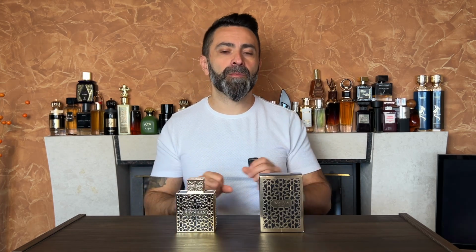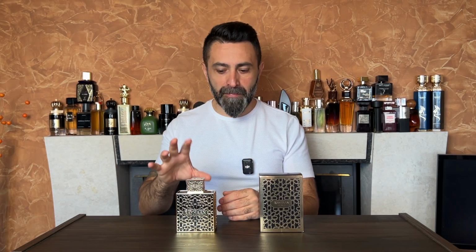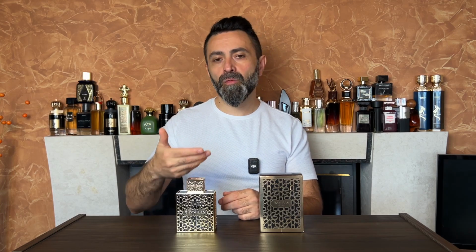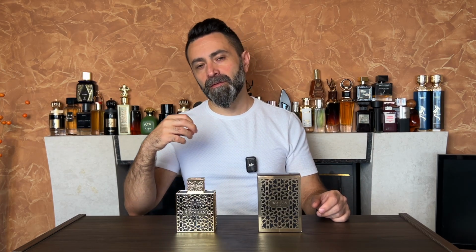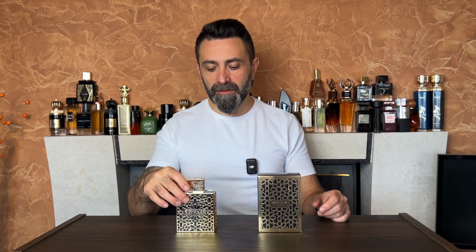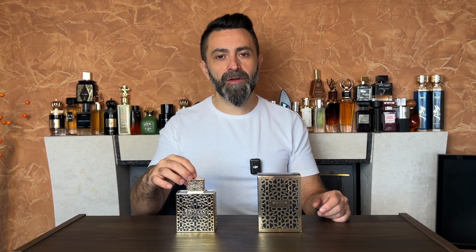Price wise, this at least around here in Europe tends to cost around the 30-35 euro mark, which is probably a quarter of the price of the original, so it's not a bad deal at all. And versatility wise, you can wear this one pretty much in the same scenarios as the original fragrance. It's a cold weather scent, it's more of a nighttime scent, has a bit of a youthful edge to it because of the amount of sweetness, and can serve as a great date night or a night out fragrance.